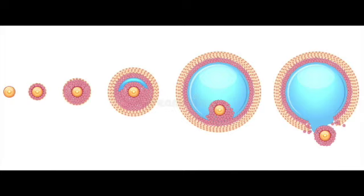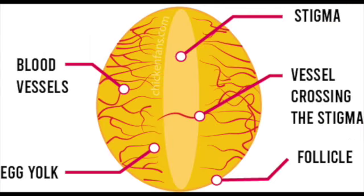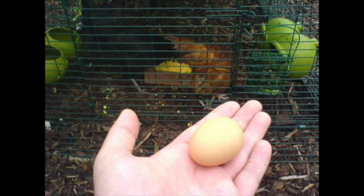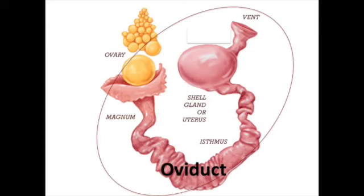At the beginning of each oviposition cycle, a fully developed yolk is released from the ovary. The release is caused by a rupture along the stigma or suture line. This release happens 30 to 75 minutes after the previous egg was laid, and this is a process known as ovulation.